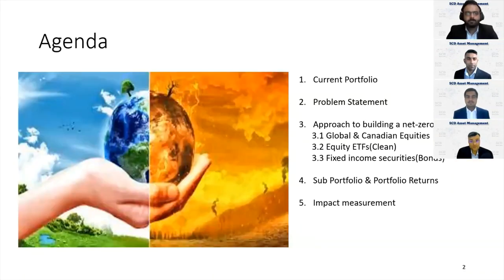Now, I would like to take you through the agenda for the presentation, which includes a look at our current portfolio, a look at the problem statement, and we delve deeper into our approach on how to build a net zero portfolio, which focuses on global and Canadian equities, clean energy ETFs, and also green bonds. Then we look at the deconstruction of the portfolio returns and the impact measurement.